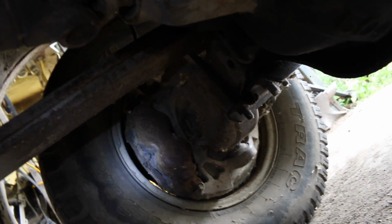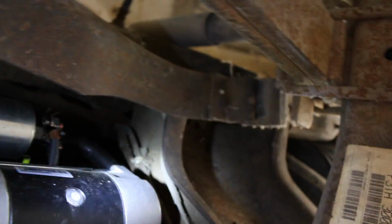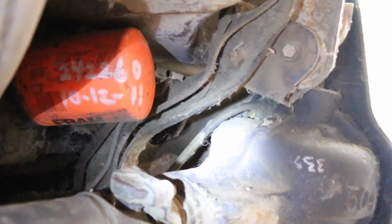Calipers do not look too good. If you look there, they look pretty unsafe. I mean, look at the brake lines too. They don't look too good. I mean, it's been a farm truck all its life, so it's not really meant for highway use. It's meant for chasing cattle.